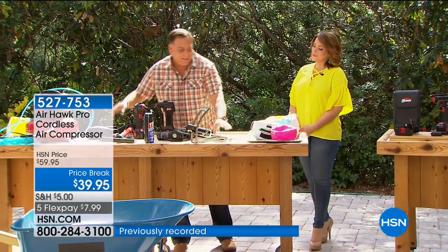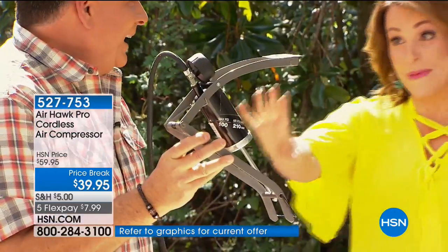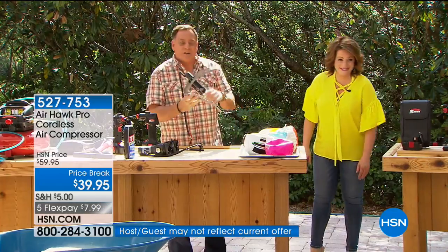A lot of folks out there are trying these. Oh, my gosh. The flip pump? I remember these, but I've never done it. It's an aerobic workout, an exercise machine maybe, and it doesn't put out enough pressure to fill anything.